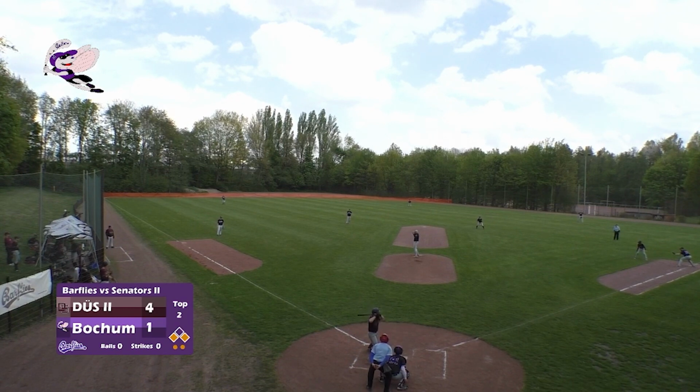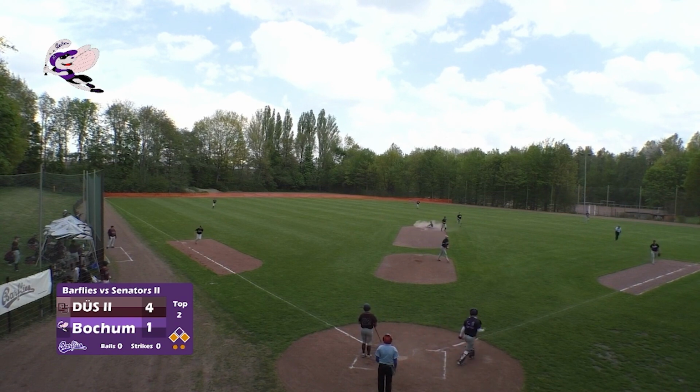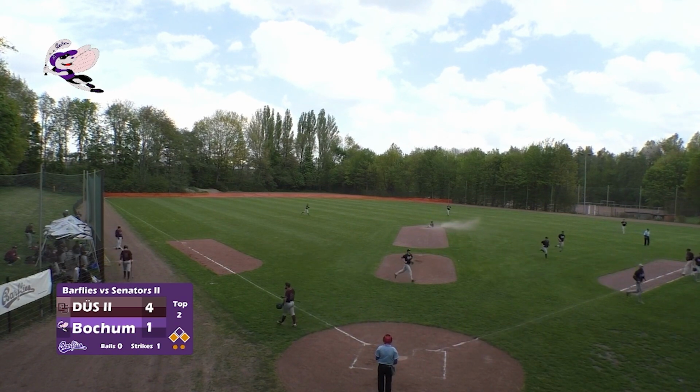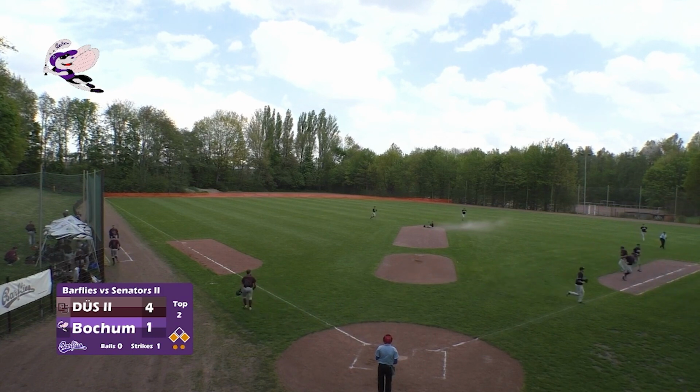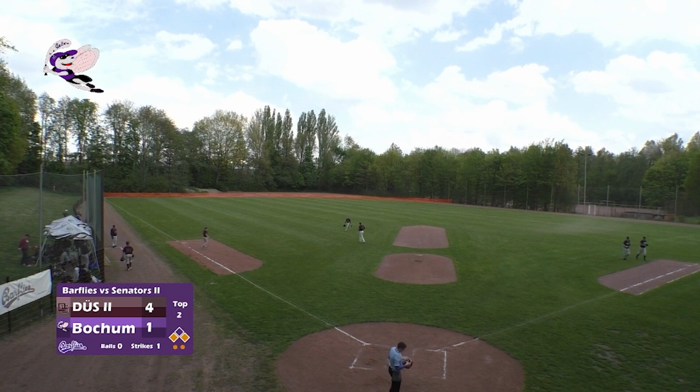Third. Runner goes, and he's got him. Nice caught stealing. Good throw, solid action by Kevin at second. So from Patrick to Kevin, they get the runner trying to go to second, to get out of the inning.